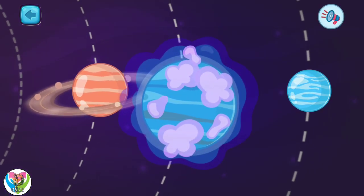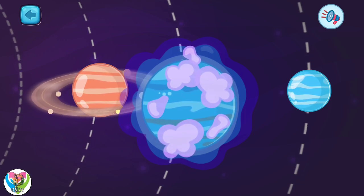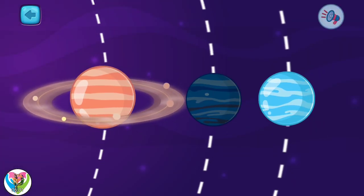This is the planet Uranus. This is the seventh planet in the solar system. A thick layer of gas covers this planet. Pick another one.